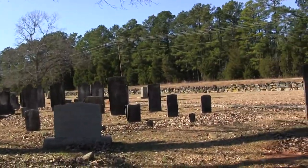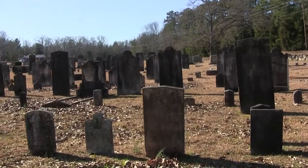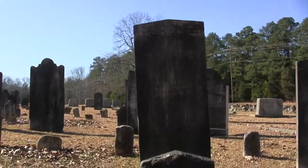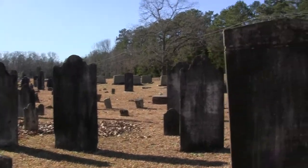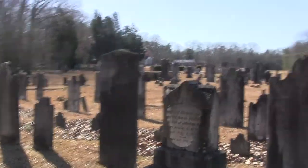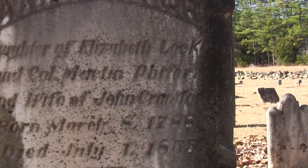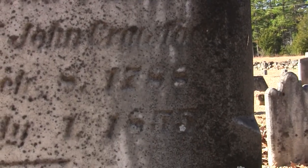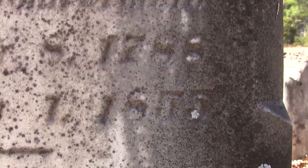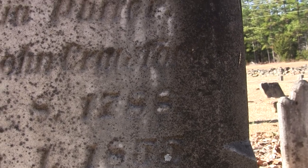Up this way, yeah, we didn't walk through this area. Again, these are very old. Two dates out of it. We'll see. Seventeen fifty-five, maybe? But again, not really sure. Or 1786 to 1855, I think that's what it is.